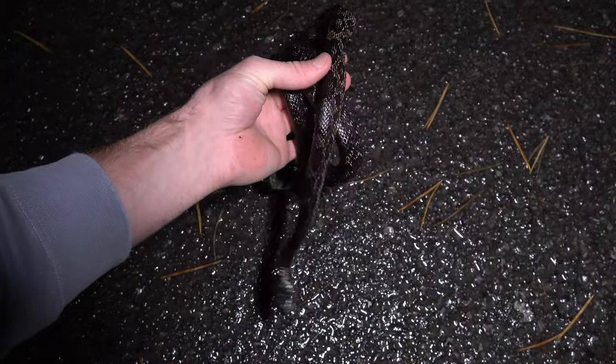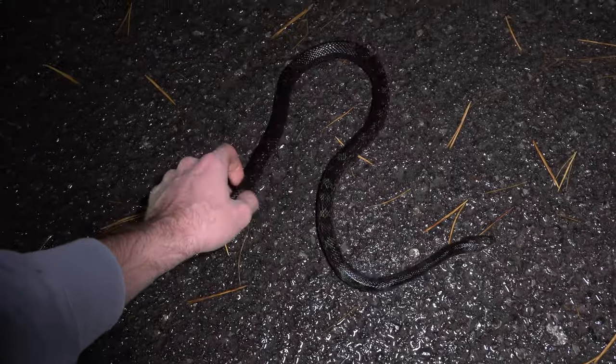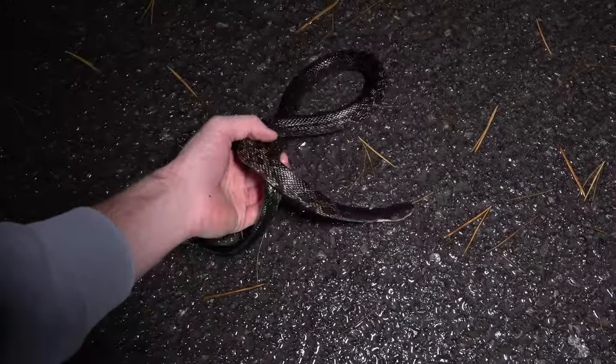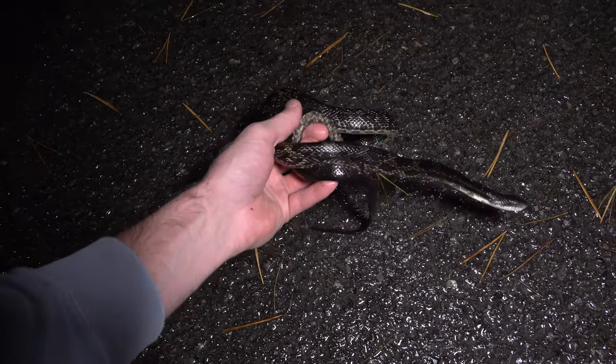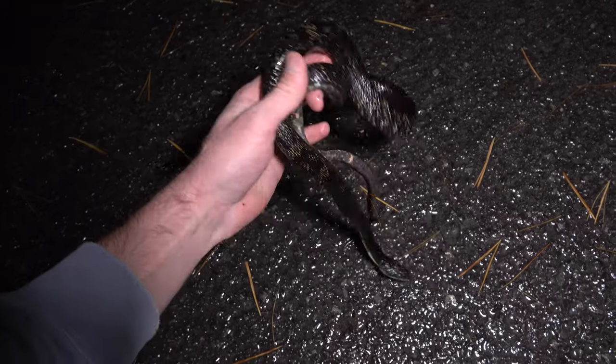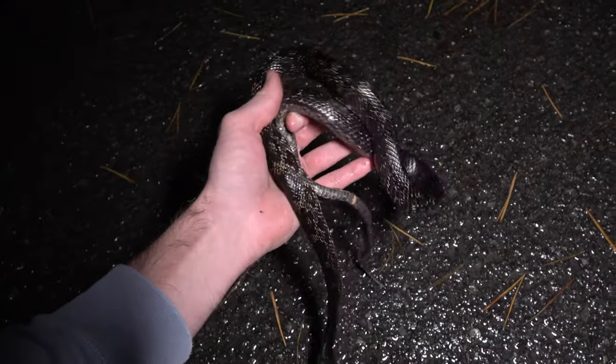But yeah, this is bizarre. It's late October right now, and this guy was out moving, a late season mover, and you can see it got clipped, unfortunately. Gonna move this thing off the road and keep cruising around. Hopefully we get to see some salamanders though, but weird first thing to cruise for the night, super strange.